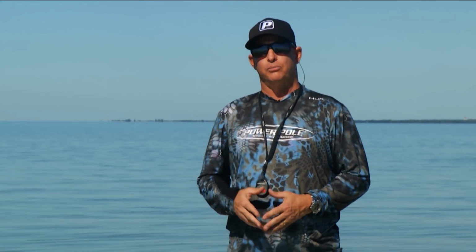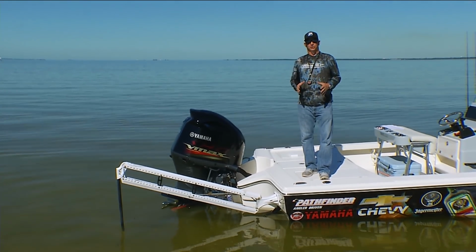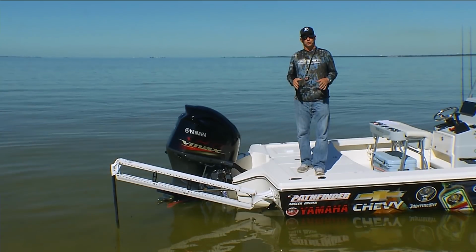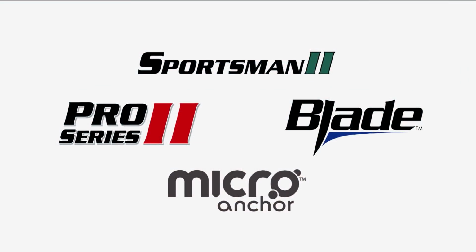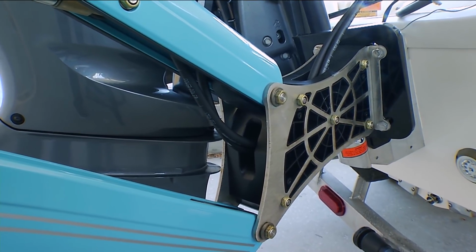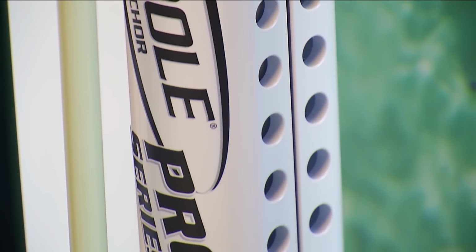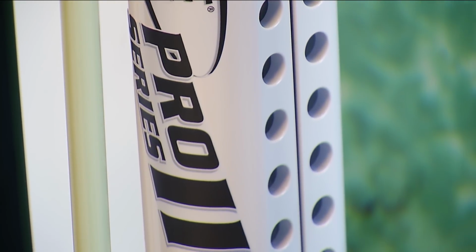Hi, I'm Robert Shamlin with JL Marine Systems with your Power Pole tip. First, I'd like to talk about all of the upgrades that Power Pole has done to their shallow water anchors for 2017. They've reduced the overall number of models from 5 to 4. And starting with the Blade, they've got an all-new redesigned stern bracket. The Pro 2 now comes with the signature holes to reduce the weight.